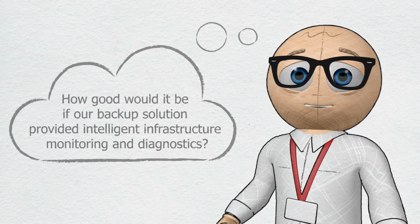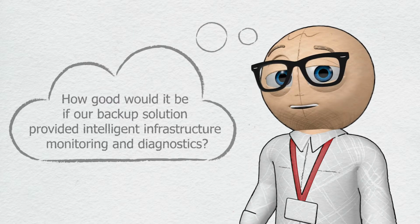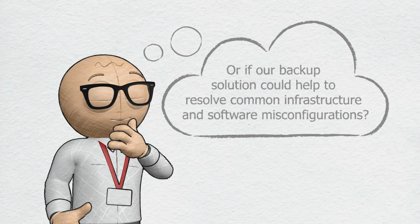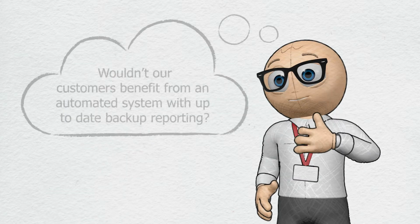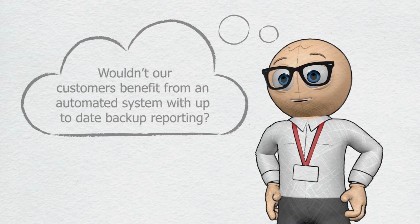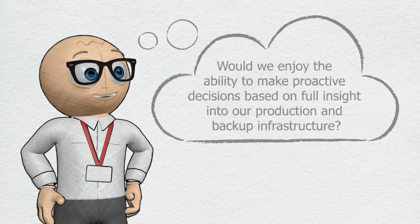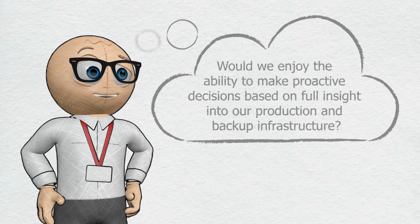How good would it be if their backup solution provided intelligent infrastructure monitoring and diagnostics? Or if their backup solution could help to resolve common infrastructure and software misconfigurations? Wouldn't your customers benefit from an automated system with up-to-date backup reporting? Would they enjoy the ability to make proactive decisions based on full insight into their production and backup infrastructure?